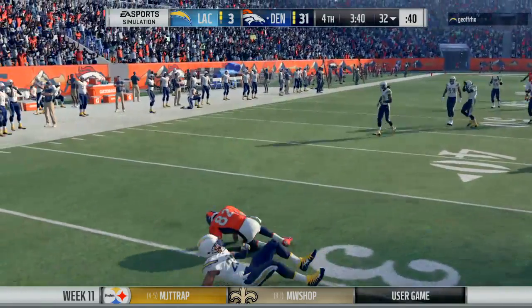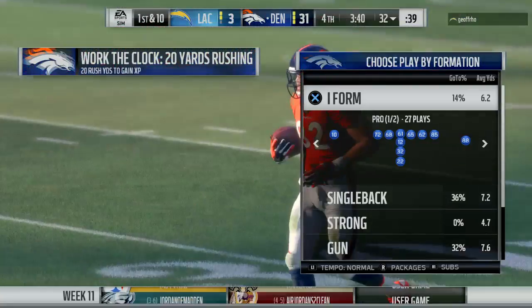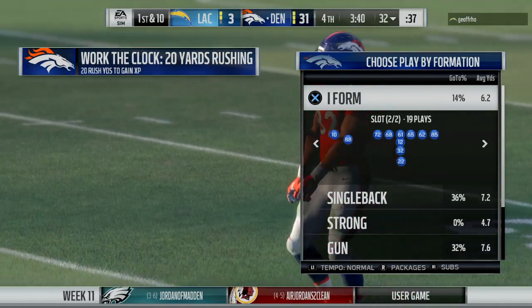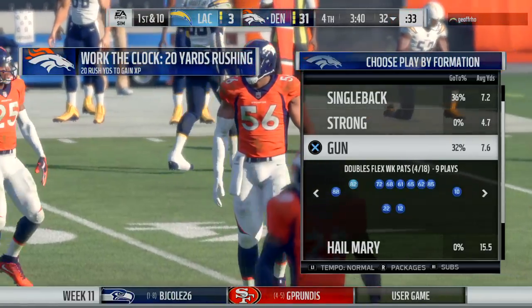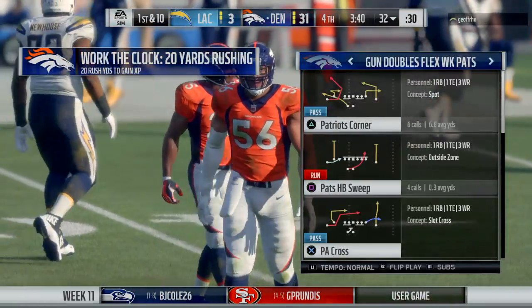Not a big deal on that one. Just your everyday 67-yard punt. And the Broncos take over. 1st down and 10. Here's the Denver offense now as they get set to take over here.